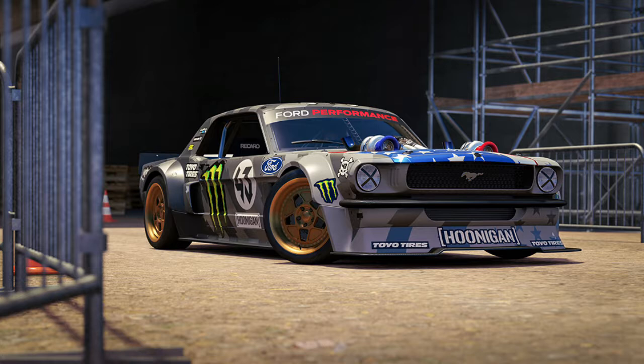And the upgrades were given props by Block, in which he said that it's, quote, the most absolutely frightening thing that I've ever driven. That's a very powerful car, the Hoonigan, as that thing is a monster, how fast it goes. So I'm not sure if that's even street legal.